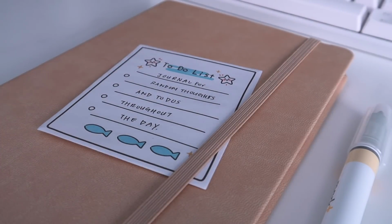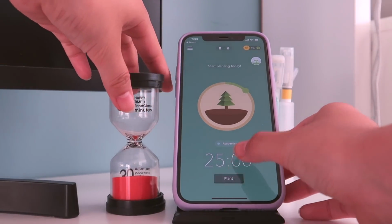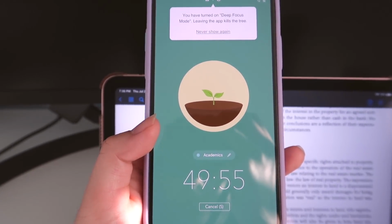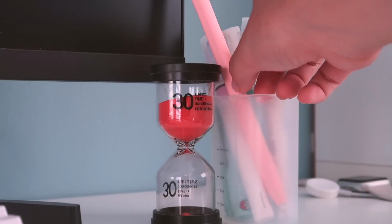Moving on to the next tip, which is to have actual timers or clocks over apps. As much as apps such as Forest or other Pomodoro timers work to keep you off your phone and motivate you to work for longer periods of time, what I find is that nothing beats the good old clock or sandglass timer.